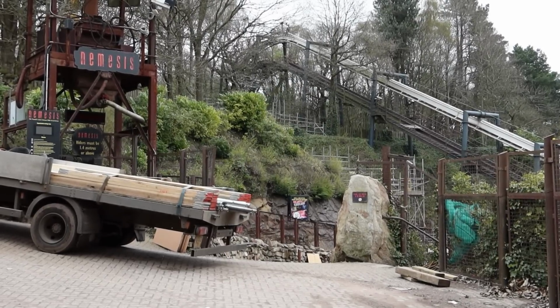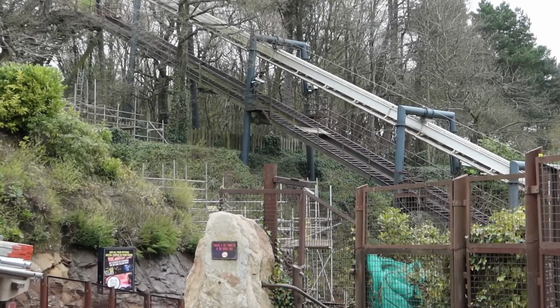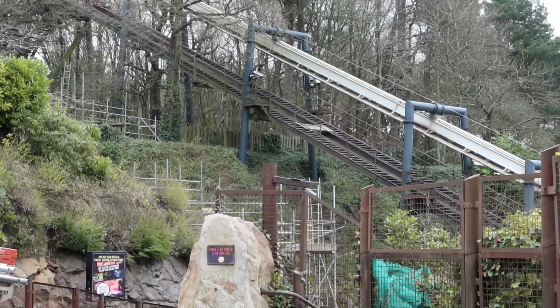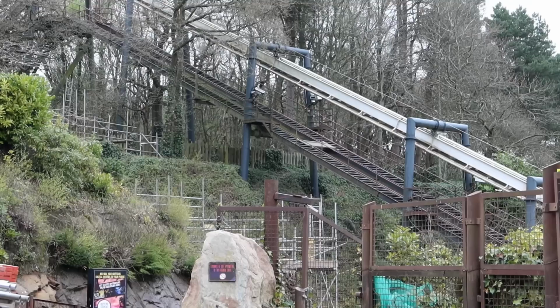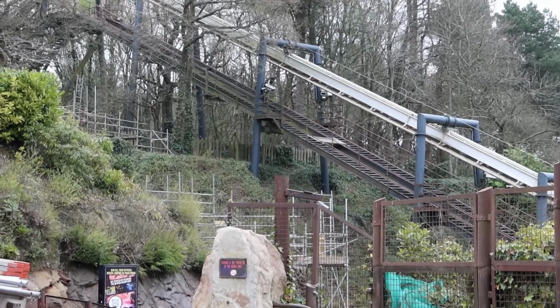Fascinating. You can also see from this angle how the lift hill looks like it's been pressure washed at the moment as well. We do know that Nemesis will be coming back with a new colour scheme when it opens next year. It will feature black track, so I'd imagine we're going to be seeing the lift hill painted to match the new track that's currently being manufactured over in Ohio in the USA.